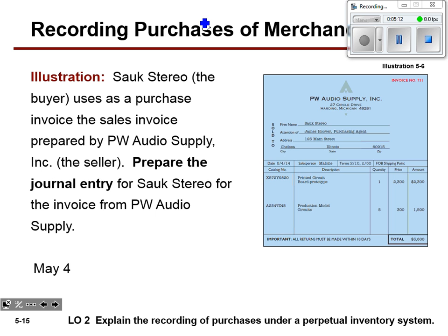So here is an illustration as we'd then journalize. Sock Stereo, the buyer, so that's us. We're the retailer. If I had to replace Sock Stereo, I'd change it to Town and Country. Okay. If I wanted to use our Town and Country example, it uses a purchase invoice as a sales invoice prepared by PW Audio Supply, the seller. In this case, the wholesaler.